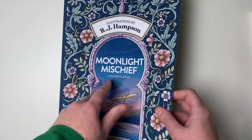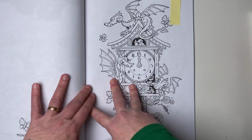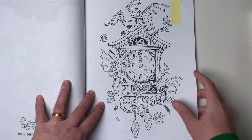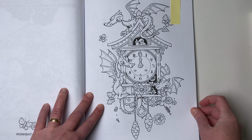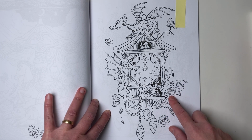Then I have a fun page in Moonlight Mischief that I found with these three little mischievous dragons, messing around with the clock. This is such a cute and fun picture, and probably a quick one too. So I guess I will be doing this one as well. I will be having fun.